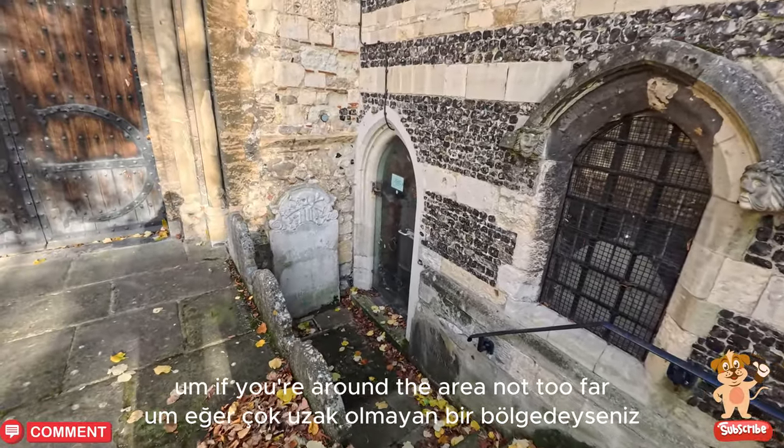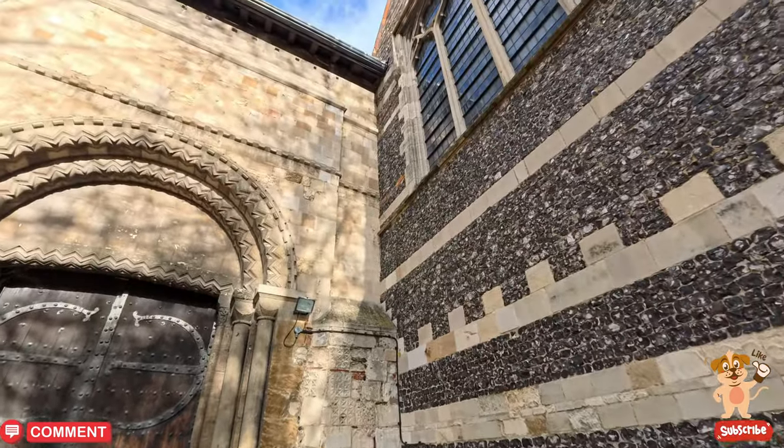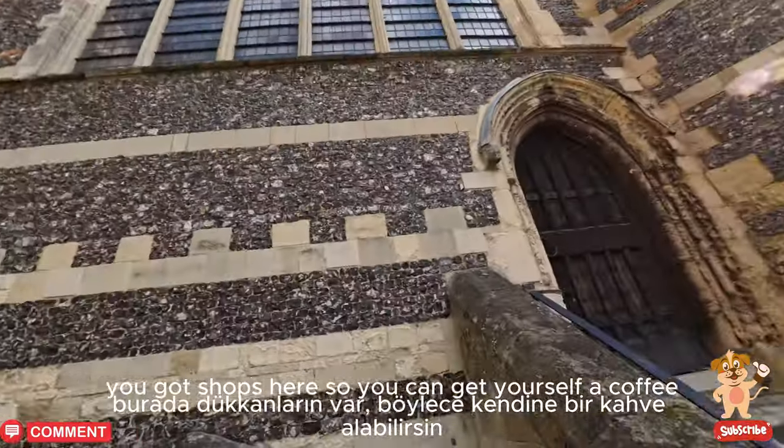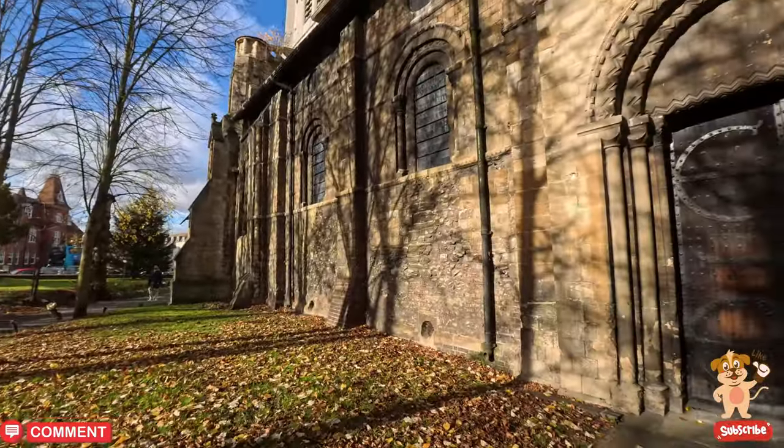If you're around the area, not too far, it's a really interesting place to come and have a look. You've got shops here, so you can get yourself a coffee. 100%.